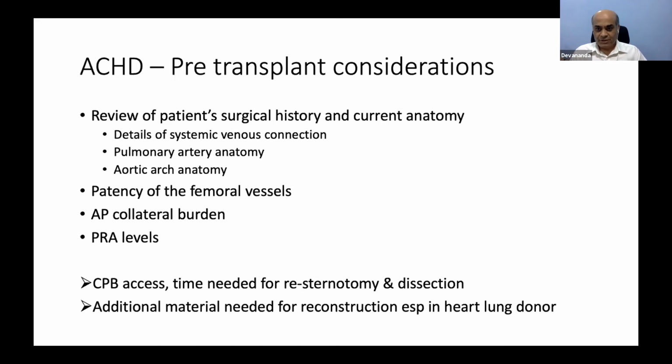We need to estimate our own time based on our own surgical ability as well as our system ability, how much time I might need to dissect the heart out of the chest cavity. And what additional material might be required, like pericardium or a piece of homograft, etc. Do we have that to place a normal heart into a chest with complex either venous or pulmonary anatomy?